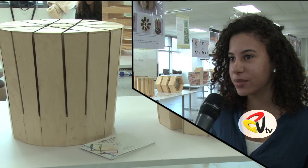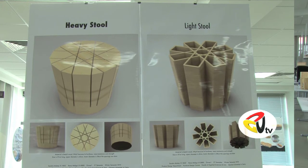My final project was about doing a stool, a heavy one and a light one. In the early beginning, I was inspired by doing it from geometric shapes that came from the base and going up in the top view.